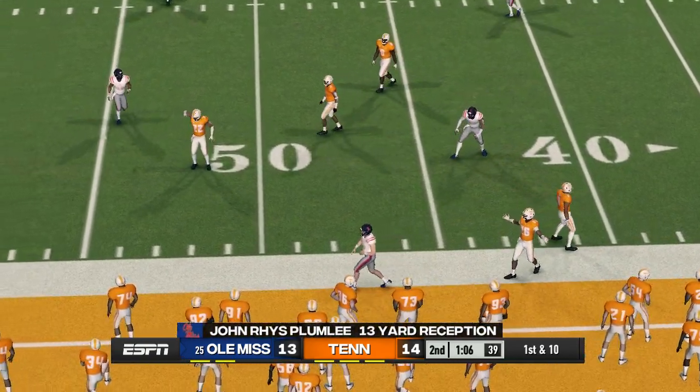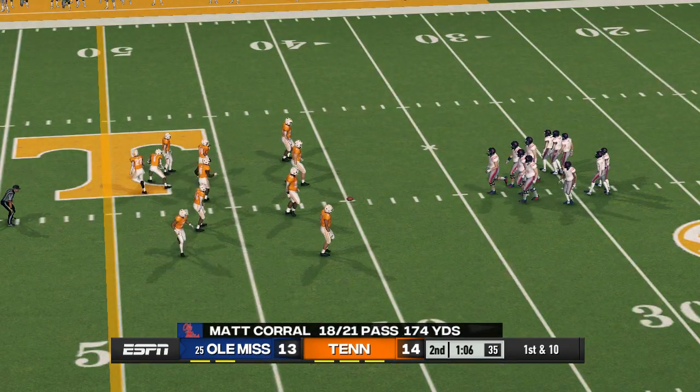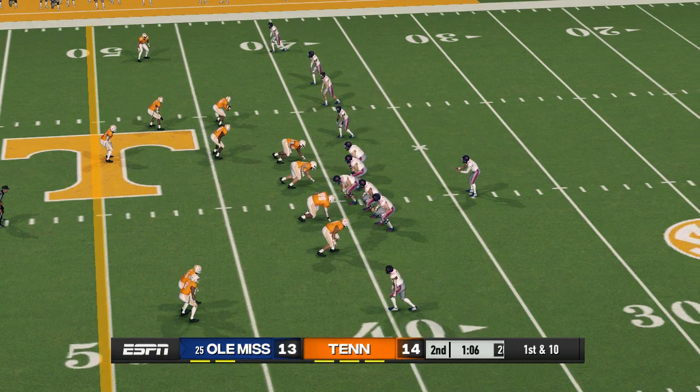First down, and he's out of bounds. That's good decision-making there and mechanics by the quarterback. He knew where he wanted to go with the ball, but he looked off the other receivers first. From their own 40-yard line, first down. They come out in a 5-wide set.